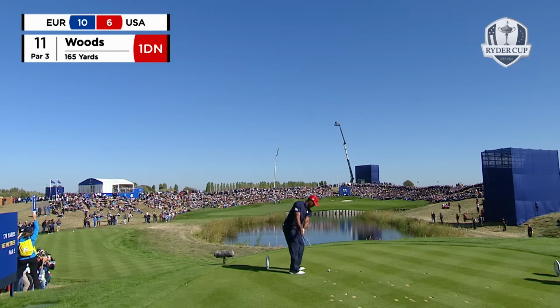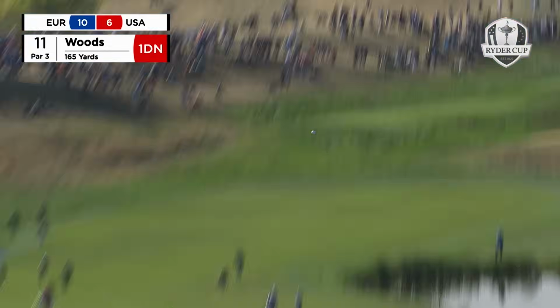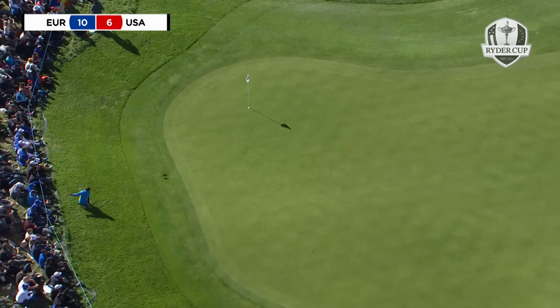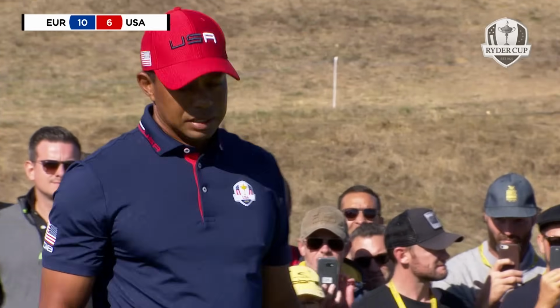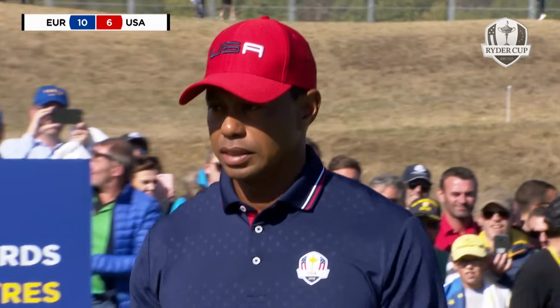Well, he's got an 8-iron in his hand here, Tiger. Two ways to go at the hole. A little bit left or long, screw it back down the slope. Ooh. Oh. That is going to be mega swift.